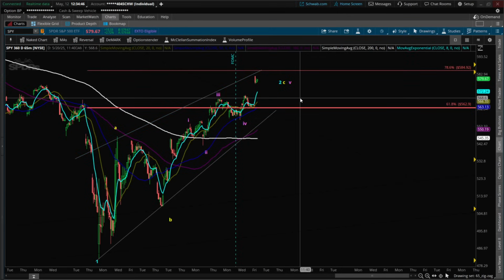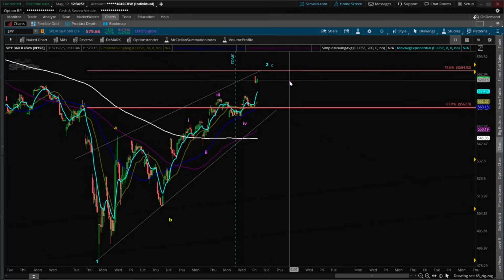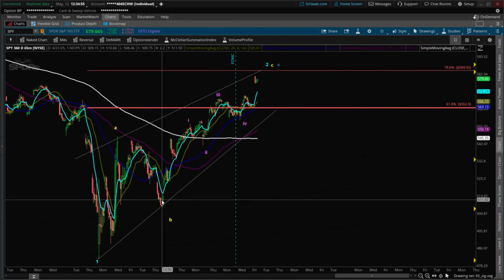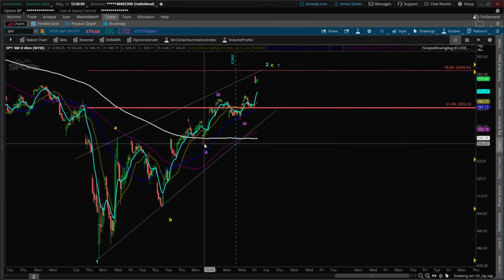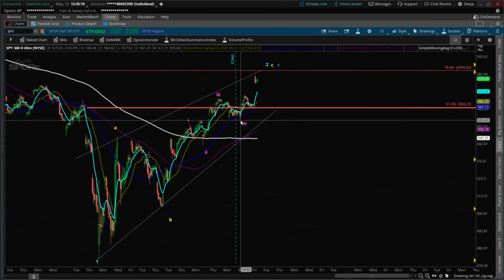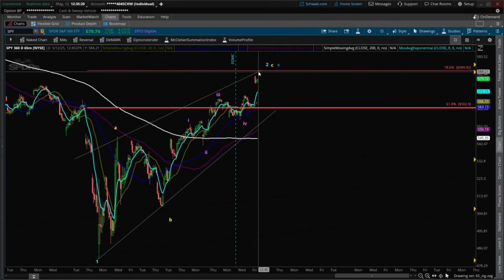That's why we have a market. You can look at it any which way. And so what we're looking at here is an A, B. We have a 1, 2, 3, 4, 5 for a 1, an expanded flat for a 2, and a wave 3, and a wave 4. And now here's the incomplete wave 5, the 5-wave move that I was talking about. And that's 1, 2, 3, 4, and 5.